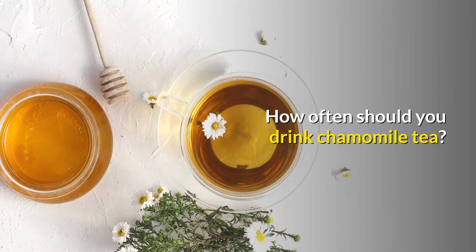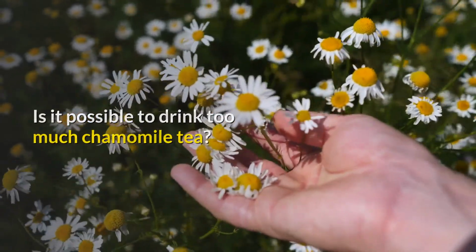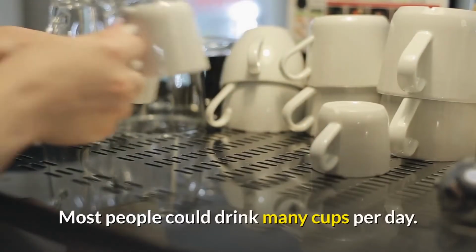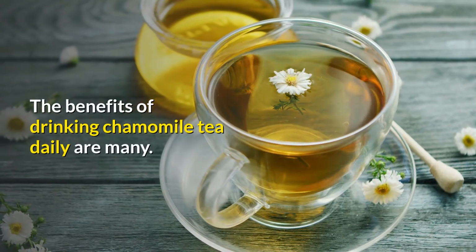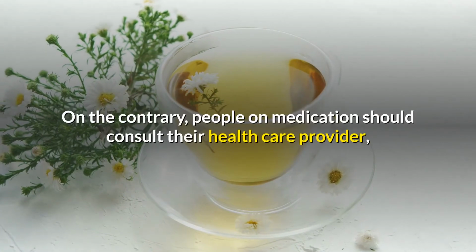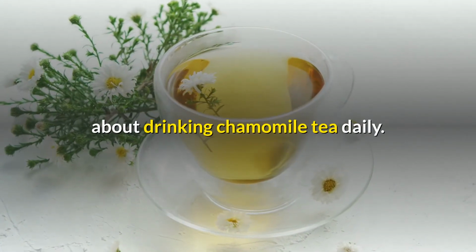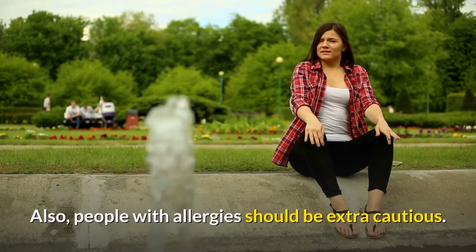How often should you drink chamomile tea? Is it possible to drink too much chamomile tea? Drinking chamomile tea daily is generally safe. Most people could drink many cups per day. The benefits of drinking chamomile tea daily are many. On the contrary, people on medication should consult their healthcare provider about drinking chamomile tea daily. Also, people with allergies should be extra cautious.